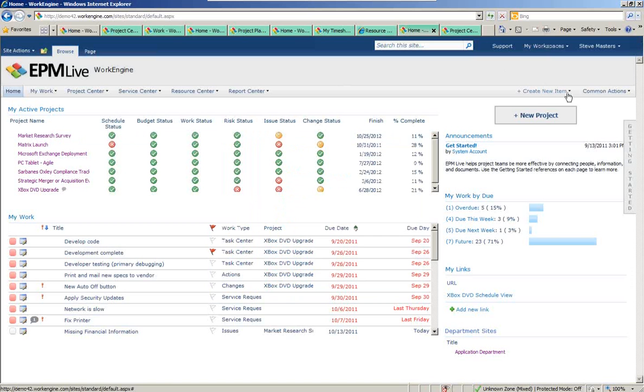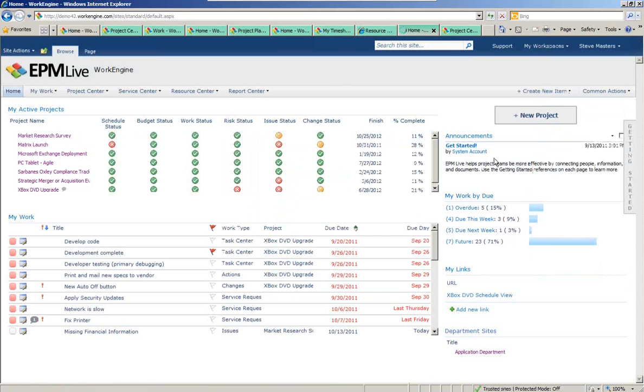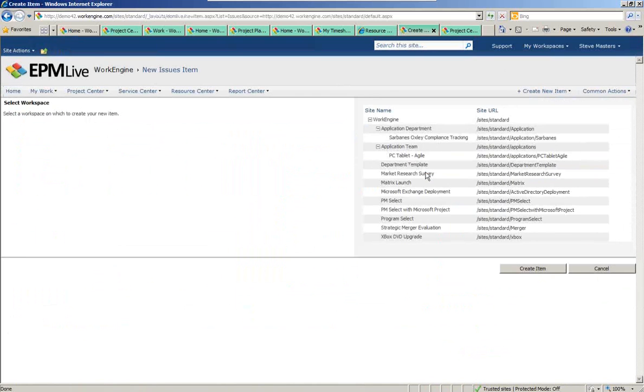I can create a new item, meaning I don't have to be in the workspace. If I want to create an issue for a specific project, for example, I could go into this list and just create an issue. And from a list, I could choose which project I want to associate that issue with and then create it without having to go all the way down to the project workspace in order to do that.